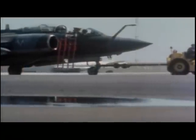In the event the TSR-2 was cancelled, that was replaced in theory by the F-111 from the United States. Then that was cancelled, and the Royal Air Force then got the Royal Navy's Buccaneers when the Fleet Air Arm ceased having conventional aircraft carriers, and they got some of their own.